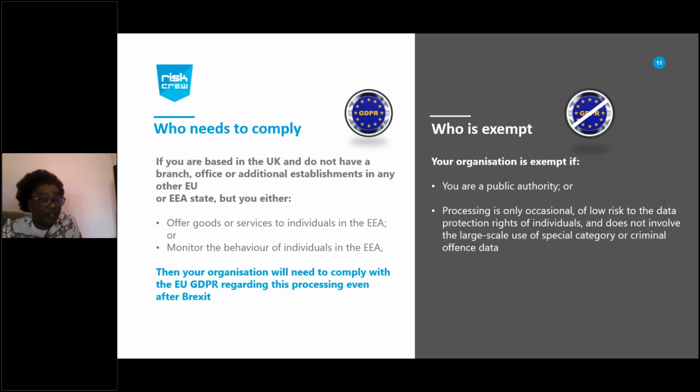The only people that are exempt is if you are a public authority, or if you can prove, because it comes down to proof, that your processing is only occasional and that is of low risk to the data protection rights of the individual and does not involve large-scale use of special category or criminal offense data.